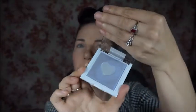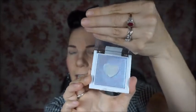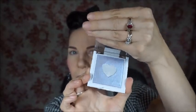Anyways, what are they? This is Lilac to Reality. Like that. I don't know why I'm covering that up. Yeah, that's why. There is a nice lilac with almost a bluish shift to it with a silvery white heart in the middle. This is really cool because you can do the lilac-y one. Oh my God, it's so bright in person.